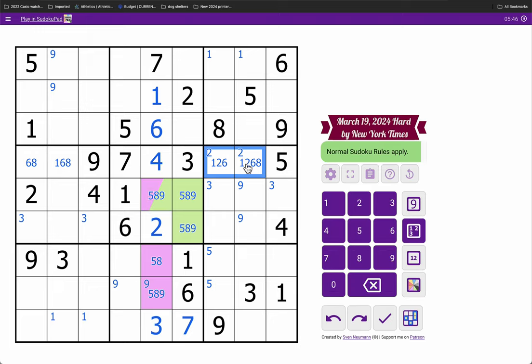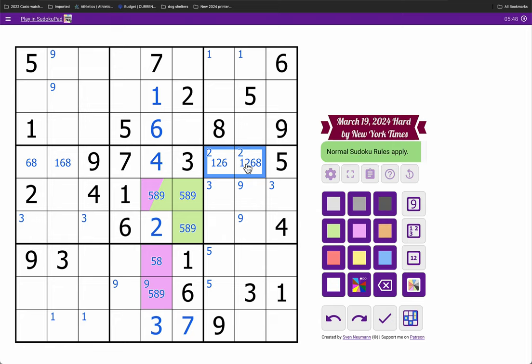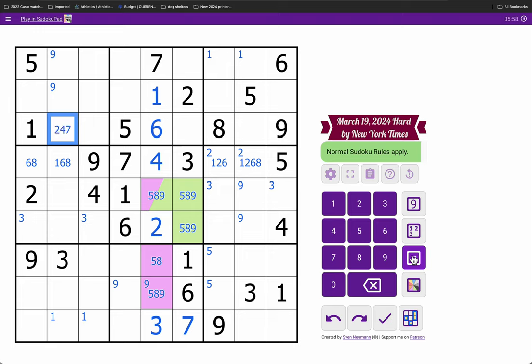Okay, two's forced there now. But I think that's a conclusion we knew already. Row 3, I've got 2, 3, 4, 7 to place. Oh, this is 2, 3, and 7. That's a 4.